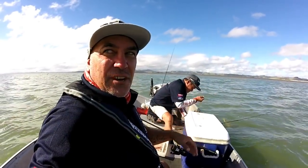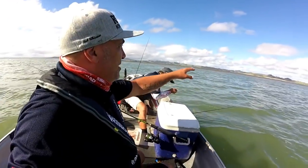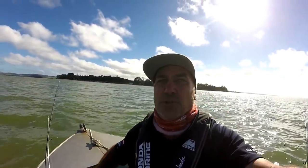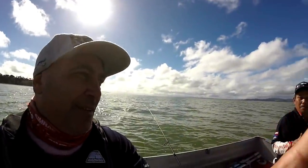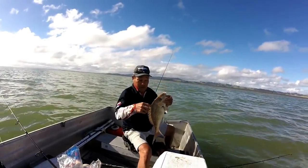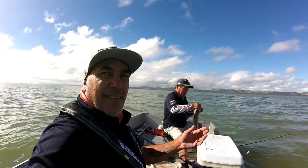There's quite a lot of fish here at the moment. And there's the bank there, sandbank. And we're not too far away from the ramp where we launched. Yeah, this is another one. Look at it. Perfect. So yeah, there you go.